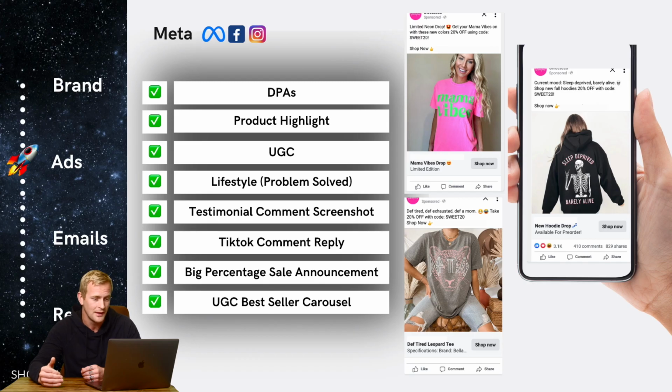What you would see inside the ad account is a lot of DPAs, product highlight ads, some UGC, lots of lifestyle. There's gonna be some social proof based stuff, you know, testimonial comments, TikTok comment reply stuff. And then of course, big percentage sale announcements and UGC bestseller carousel. That's just where we're putting a ton of social proof into one ad to create the sense that this brand is loved by everyone and worn everywhere.